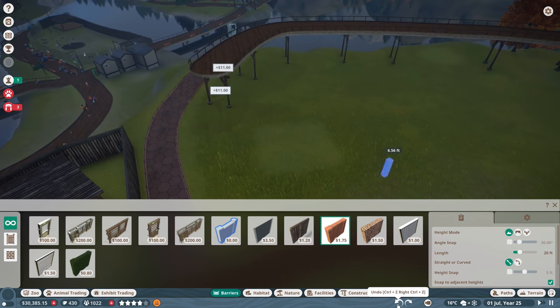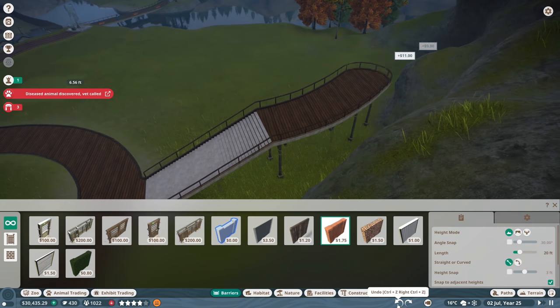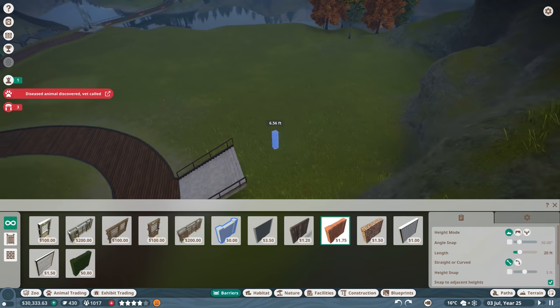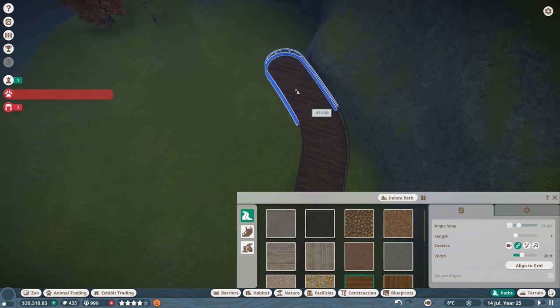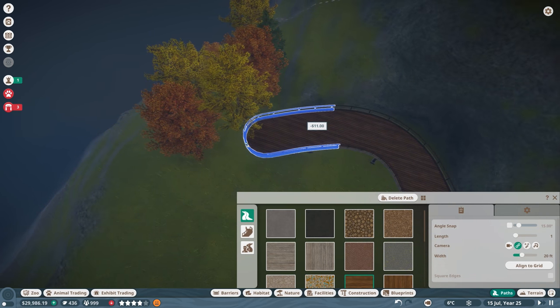But I think I'm going to make this smaller, because it seems like my suspicions were correct earlier. It just seems really tall. So let's make this a little bit smaller. All right, I think this is a better height right here. Let's just build this around like we just did a moment ago.